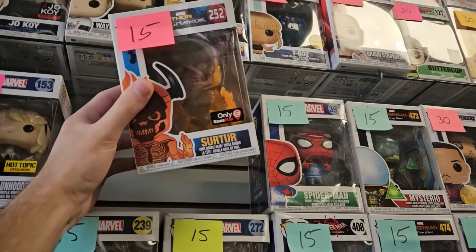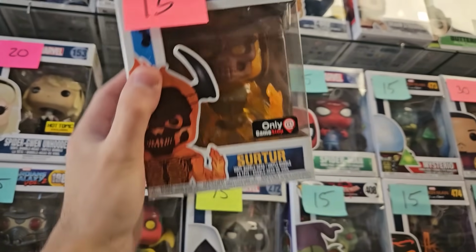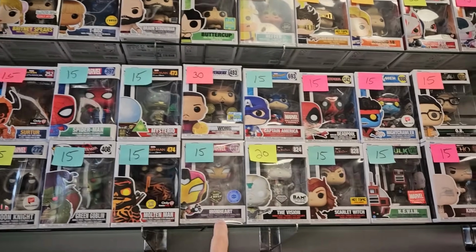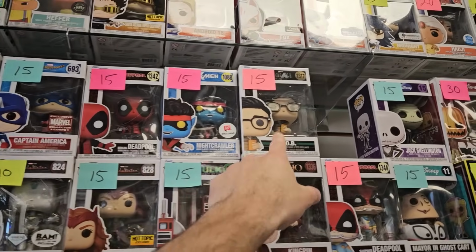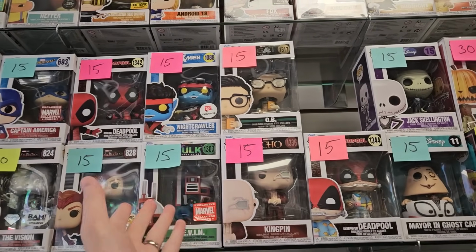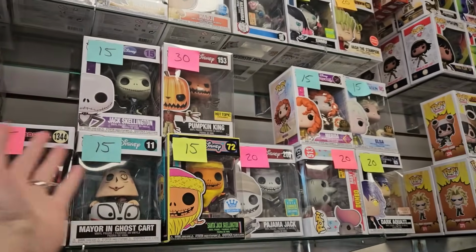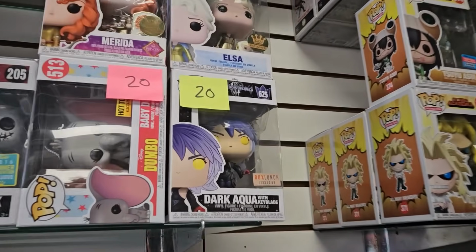Ooh, Surtur. Such an underrated exclusive from that movie. Love that. Spider-Man Mysterio. Lots of good Marvel here, too. Ironheart Chase, Nightcrawler, Obi, Kevin. Such an unnecessary pop, honestly. Sleepover Deadpool, just a bunch of different Disney ones. Oh, more Kingdom Hearts. We have Dark Aqua.